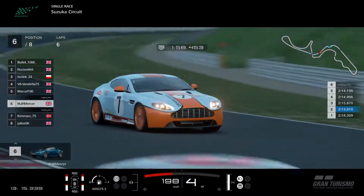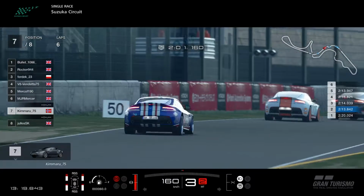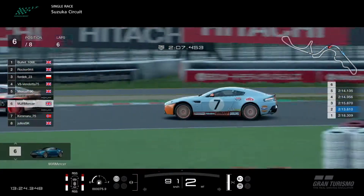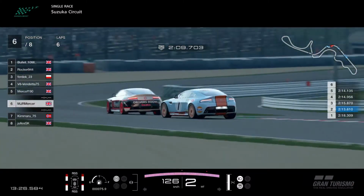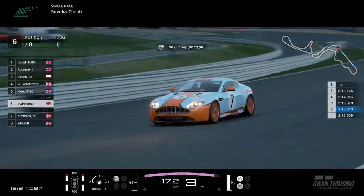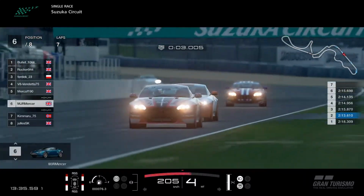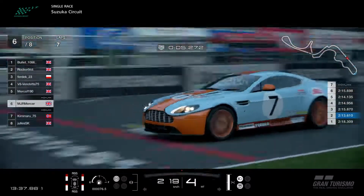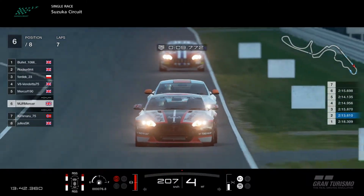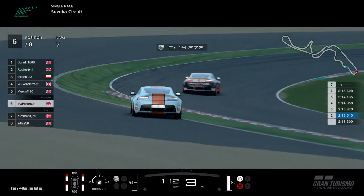Oh, and Merc goes wide. Manages to just keep his position. Kimura falls back a little bit. They all stay out for one more lap. The battle is between Merck and Mercer at the moment, so we will follow them.